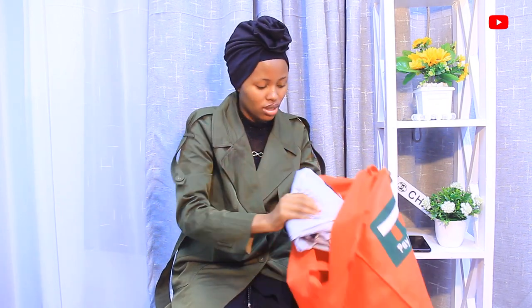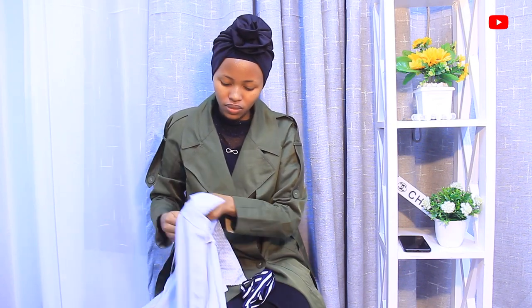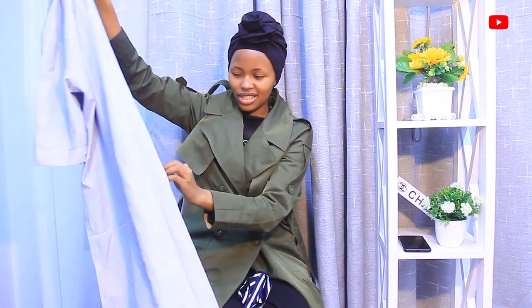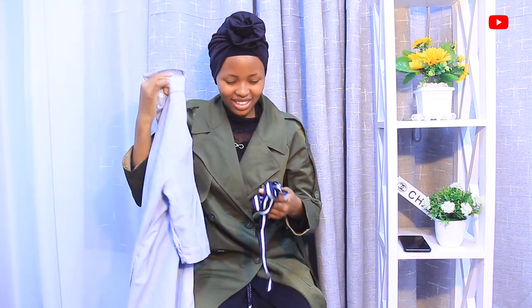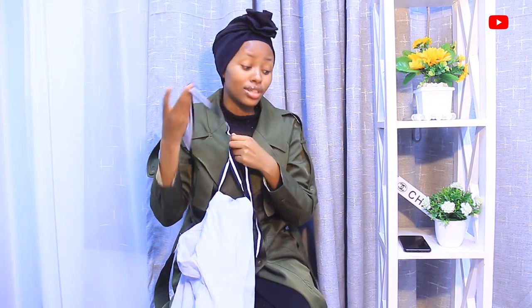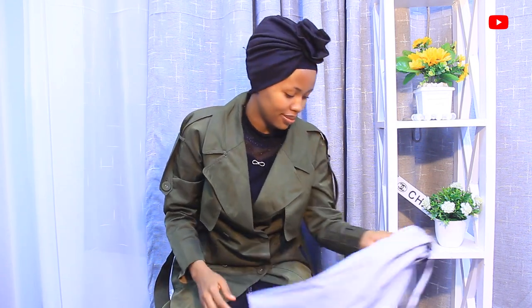And I have another dress. This one here. It has some pockets and a belt. This one was as well going for 1,000 Kenyan shillings. So yes, yes, yes.